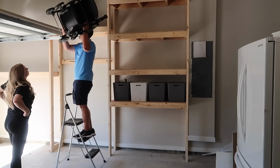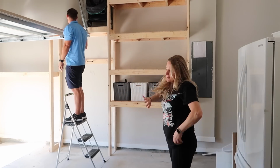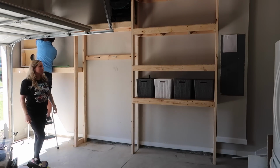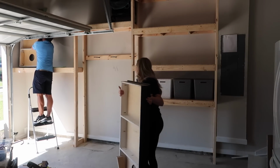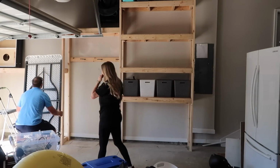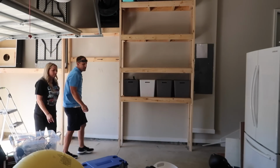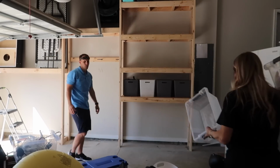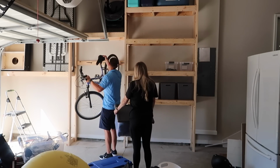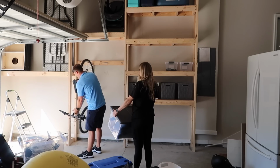So a lot of times when you see these storage units being built on YouTube or Instagram or Pinterest, a lot of them are just shelving units, just long rows of shelving. And that doesn't really work when it comes to bulkier items that you need to store. So customizing it this way has totally changed the entire game, because I'm not really storing bins out here. That will be for seasonal storage in the basement, so I will be doing that soon. But I needed this to fit our lives and the things we use on a daily basis: camp chairs, bicycles. I'm going to be adding some helmet hooks.